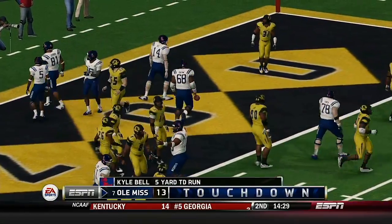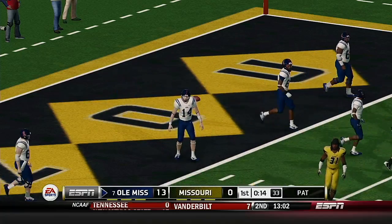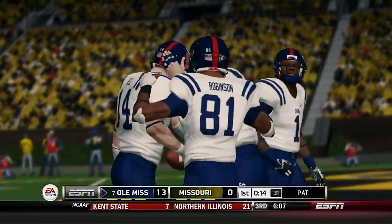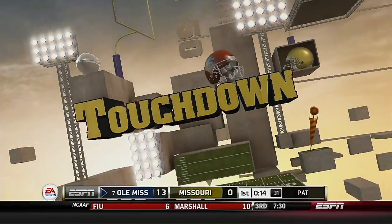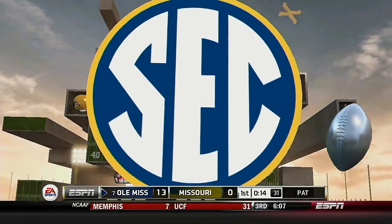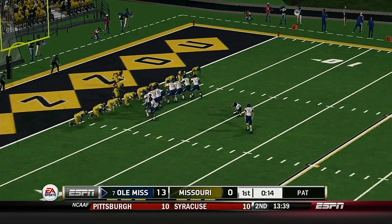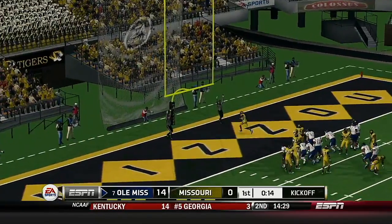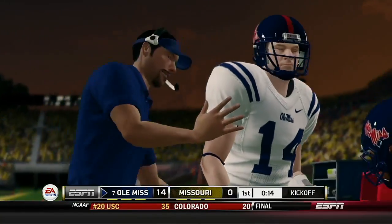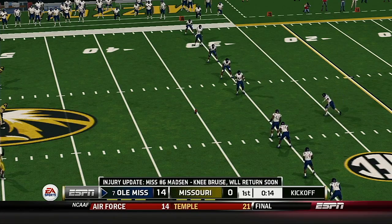Touchdown, Ole Miss. Was so smoothly executed. He looked totally in control on that keeper. He splits the uprights with the extra point. An 8-play, 80-yard drive, and they add 7 points to the scoreboard. And the big plays that they had running the football were the keys to that drive.